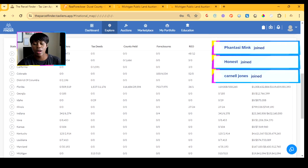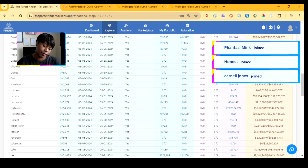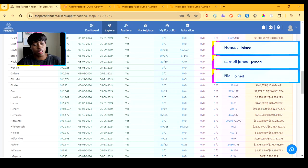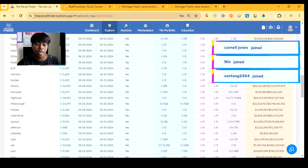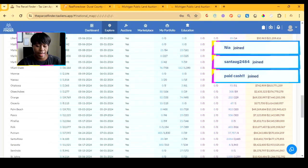Now, you said you're from Hollywood, so that's going to be Fort Lauderdale. I'm not sure if Fort Lauderdale is on here, because Fort Lauderdale has their own tax site. Is Miami-Dade County on here?